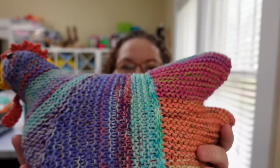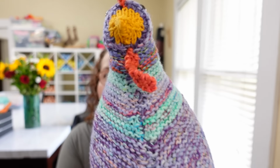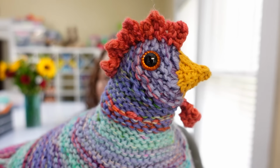I love the color placement that she picked. Most of this is the yarn that I gave her, which was a DK weight set of minis. I think it was maybe like 10 minis. So it's so adorable. And she bought these bead eyes on Amazon, a set of them in different colors.